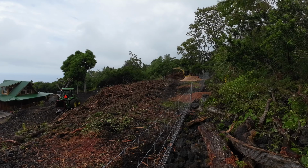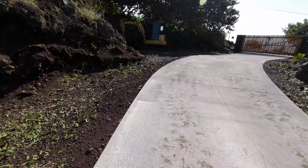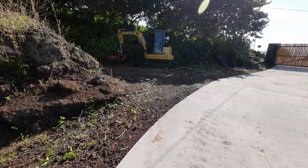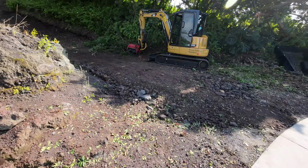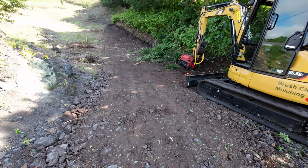Alrighty, the other thing we did, we just graded this out a little bit. Made it level. Made a nice little drive down here for a little side by side. All roughed in. And then, where the excavator's parked, we filled in a depression, made it level, scraped out the side there. So yeah, nice little fun project.